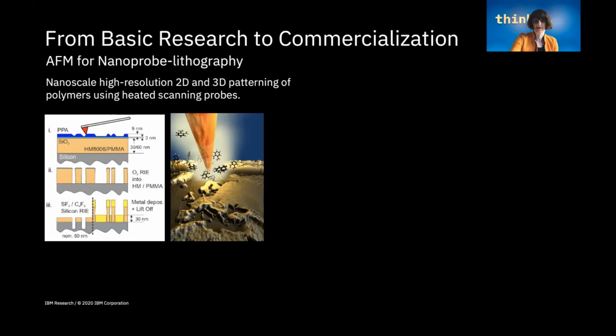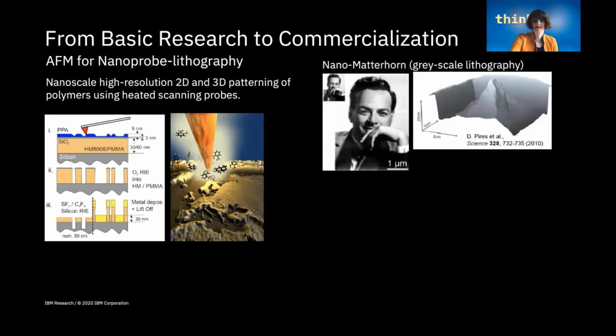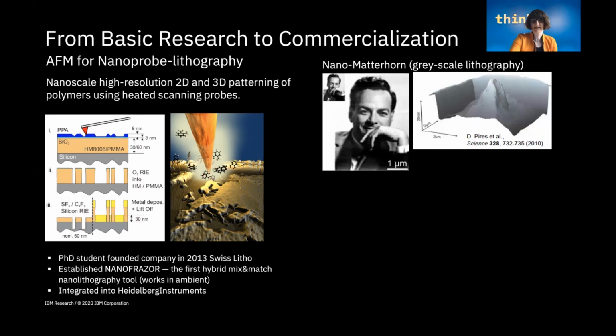This technique can not only be used for 2D patterns, but also for three-dimensional grayscale patterning as shown here. These are two examples where we, for example, showed Richard Feynman as a grayscale picture. You see here the size bar of 1 micrometer. And we also have demonstrated a famous Swiss mountain, the Matterhorn, as a grayscale image with a height resolution of 1 nanometer.